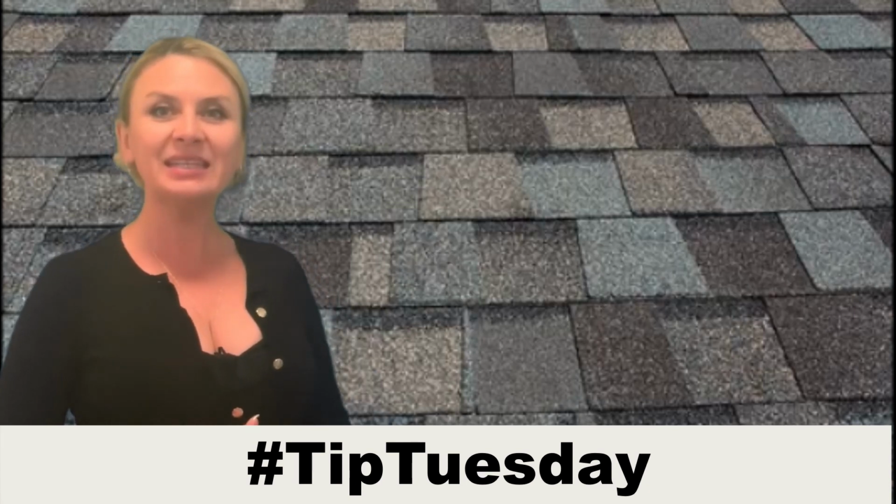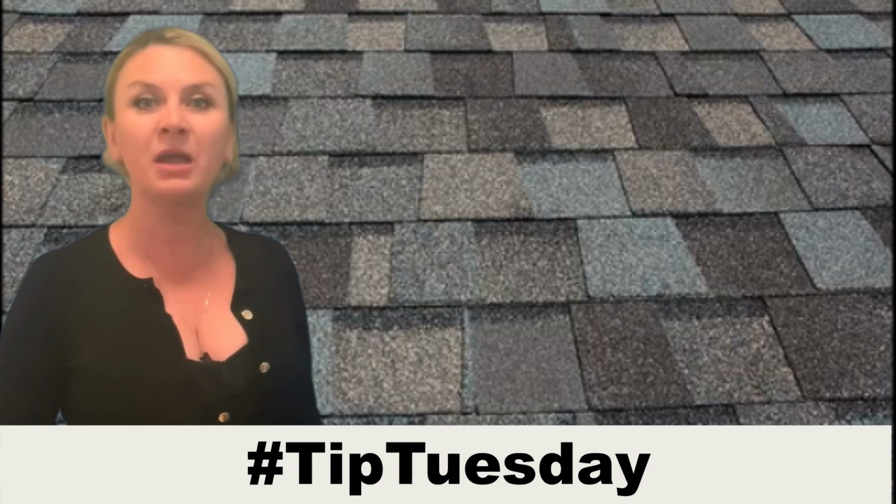Keeping up with regular maintenance is key to ensure your roof will be in good shape for a long time.